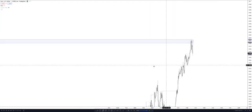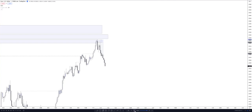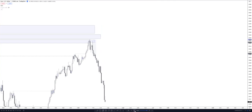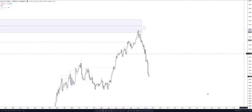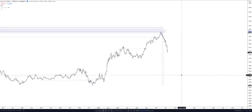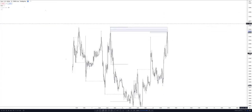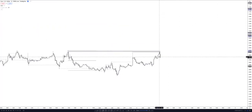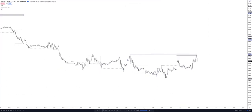Ultimately, I believe once we got a 1 minute change of character, price never did come back until a later date. And then ultimately you want to target, first of all, you could have a 58R target quite simply, and then you'd probably be targeting this overall low for 96R in total.